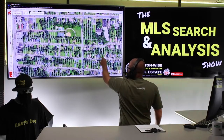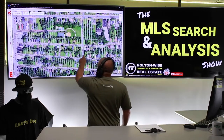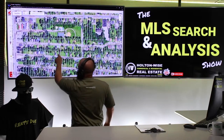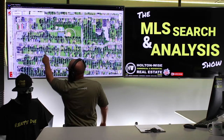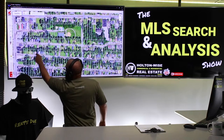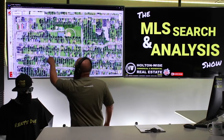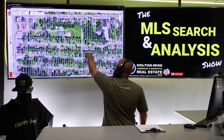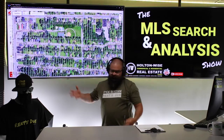Tear down, house, across the street, house, four tear downs, house, two tear downs, three houses, four tear downs, house, two tear downs, house, two tear downs, house, house, four tear downs, five tear downs, house. That's 37 teardowns right there, plus a bunch of teardowns down here, right?